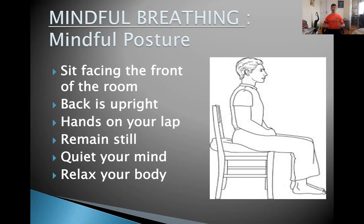I'm nice and upright because it's going to open my diaphragm, my rib cage. All right, my hands are on my lap, so I'm using my handrails here. Okay, I'm remaining still, so I'm nice and still. My feet are squared and centered onto the floor and anchored. Okay, I'm going to start quieting my mind, calming down a little bit, keeping my body calm.